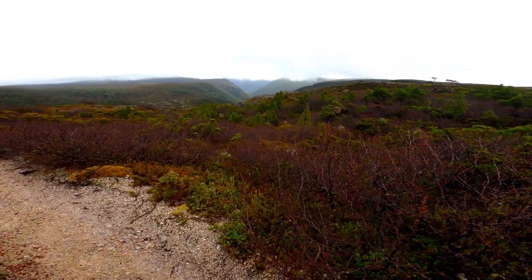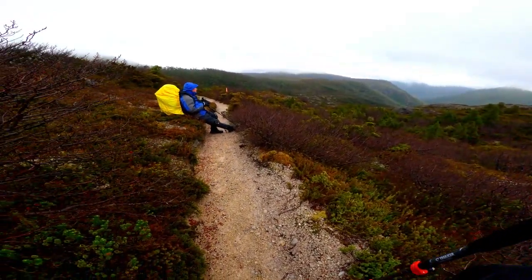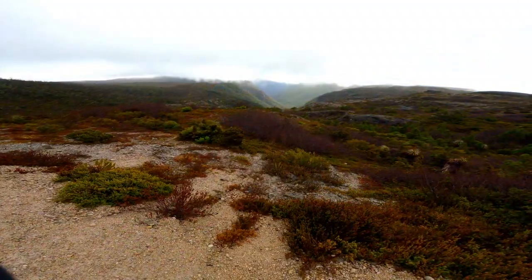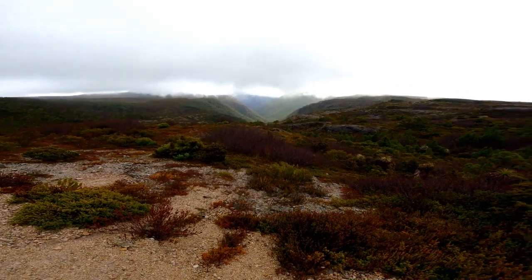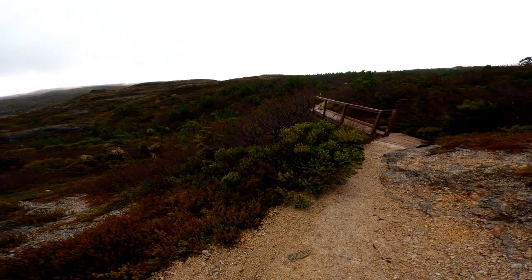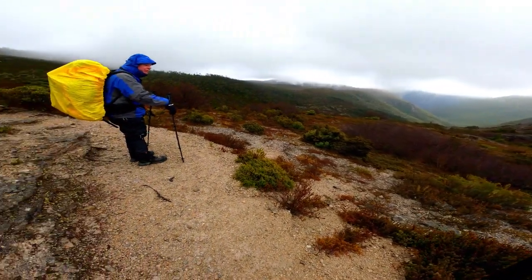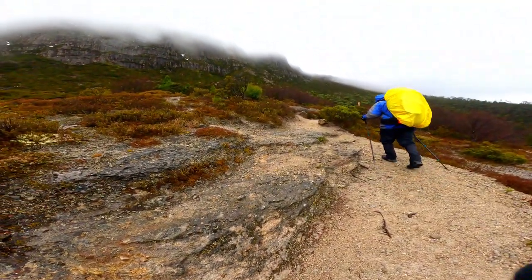Little break in the cloud and almost looks like a bit of sunshine. So much calmer over here, and warmer too. Look up there. Amazing.